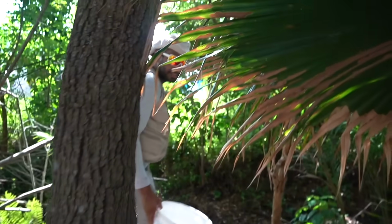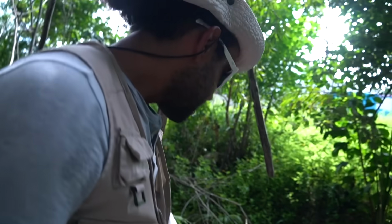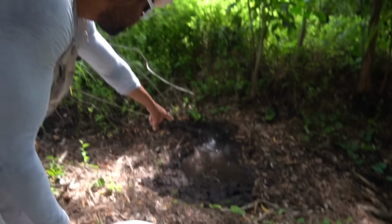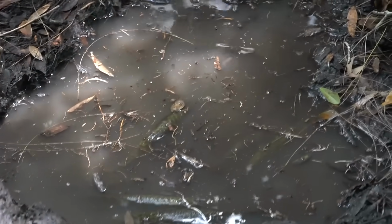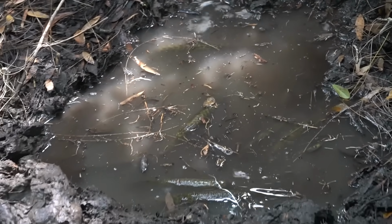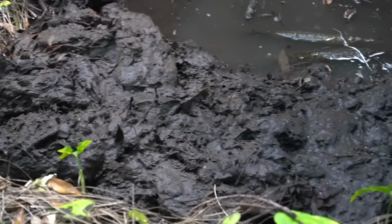Oh my God, check this out. Come on. Look at how many, there's fish in there. I see 2 gar right here. I see 4 gar actually. There's some fish stuck in here, and he was just digging. Raccoon prints everywhere. Look how much he dug.